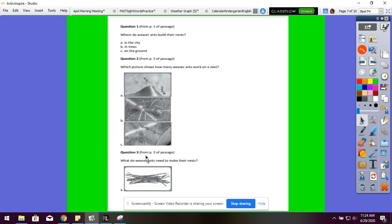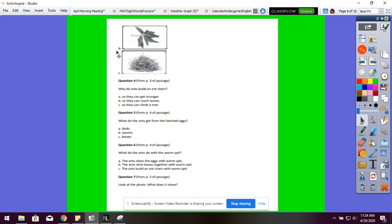All right, question 3 from page 2 of the passage. What do weaver ants need to make their nests? Do they need A, sticks, B, leaves, or C, straw? Go ahead and circle the answer you think is the best.